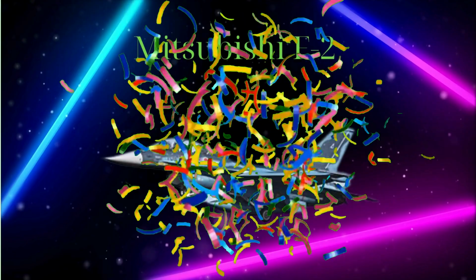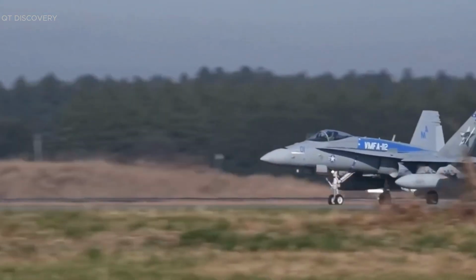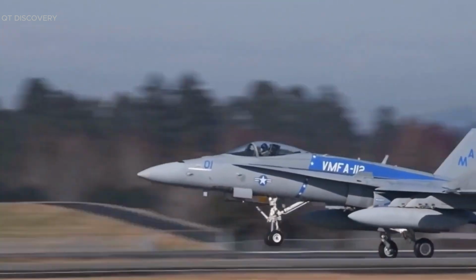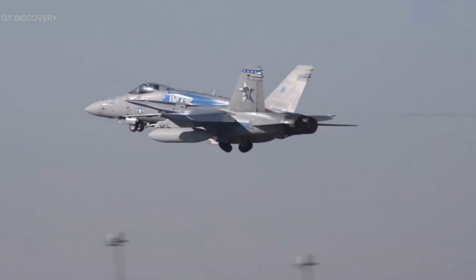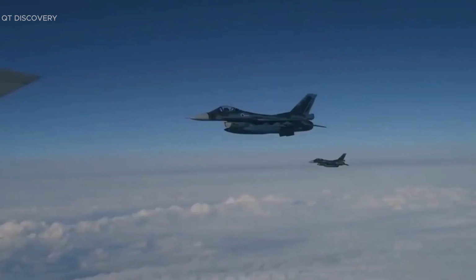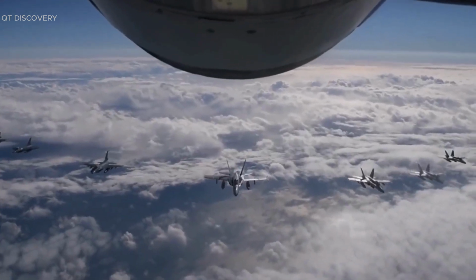Mitsubishi F-2. The Mitsubishi F-2 is a multi-role fighter aircraft derived from the General Dynamics F-16 Fighting Falcon, produced by Mitsubishi Heavy Industries and Lockheed Martin for the Japan Air Self-Defense Force, with a production ratio of 60/40 between Japan and the United States.